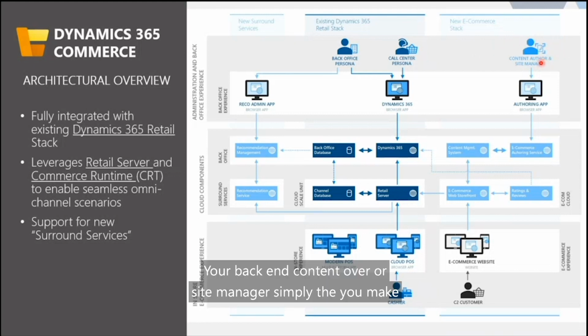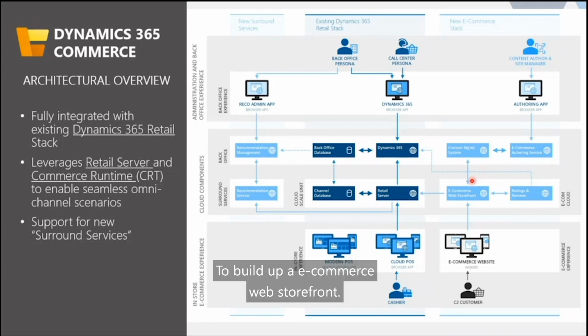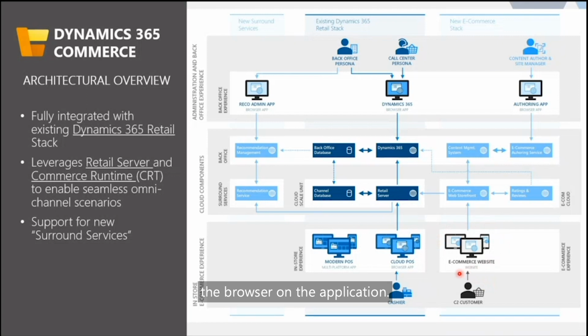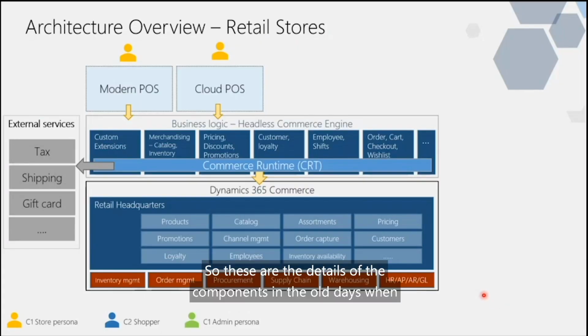Your backend content officer or site manager simply makes use of the authoring app. They can manage the e-commerce components, including the authoring services and the content management system, the CMS, to build up the e-commerce web storefront, and to manage the ratings and reviews. The consumer simply accesses the e-commerce through the browser or the application.